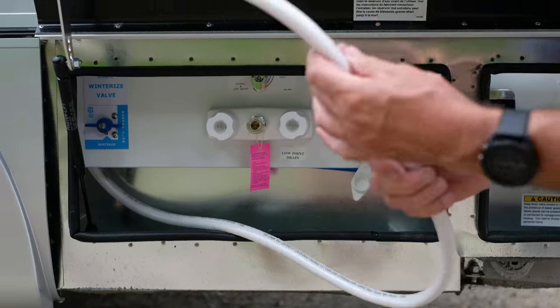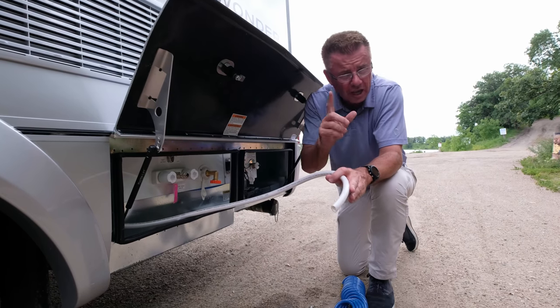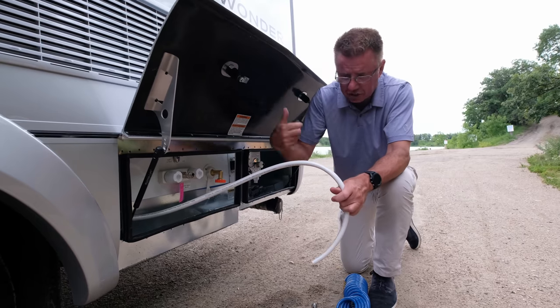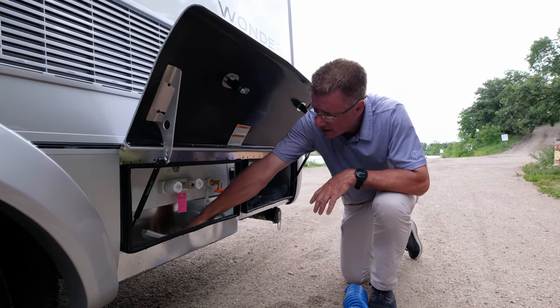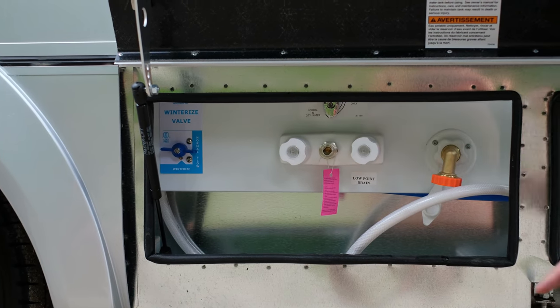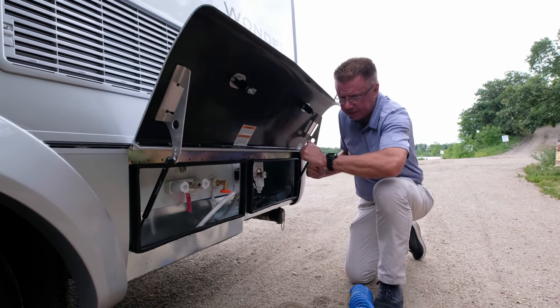This hose is an RV antifreeze pickup. If you want to winterize your unit, or dry campers, you run out of fresh water, get a big tub of water, put this in there and you can suck it up into the fresh water tank. So that is dual purpose, love that. Over here we got our winterizing bypass valve and our fresh water fill valve is right there. So everything very convenient and it's all in one spot.